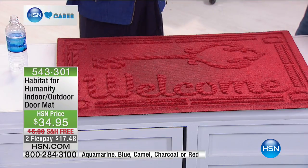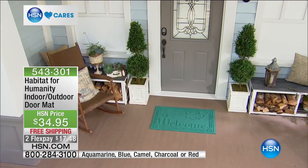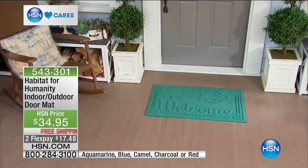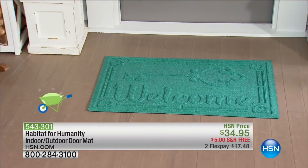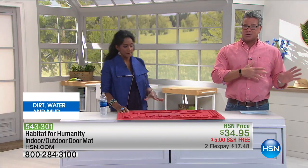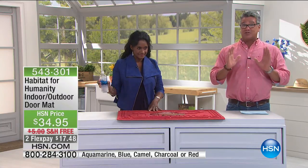I know you love the red. I love the size of it because it's really big. It's 24 by 36 by about a half inch in height. We give you a little height there so you can scrape off your shoes or dirty boots. I actually purchased the blue one. I'm going to put that right inside my doorway because we brush off our feet before we go into the house anyway. We put our shoes off to the left. It's ideal for that. Indoors or outdoors, this will last you years.